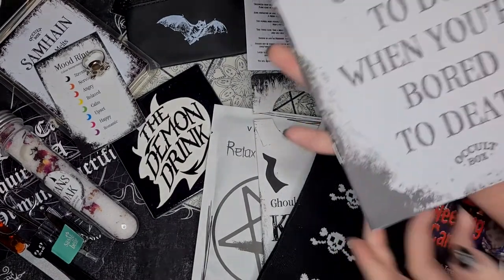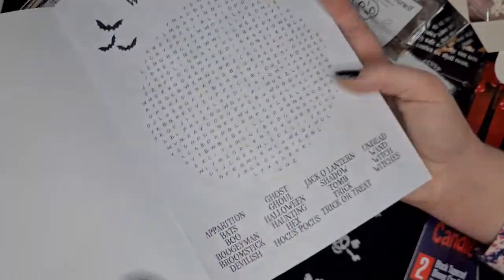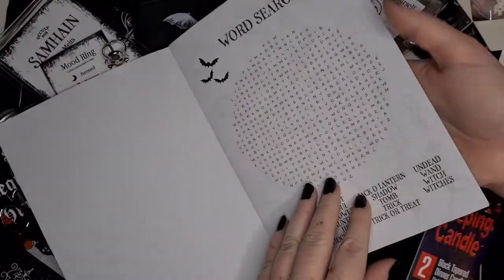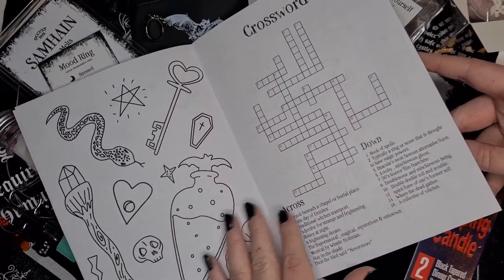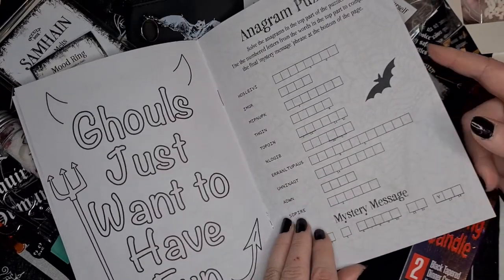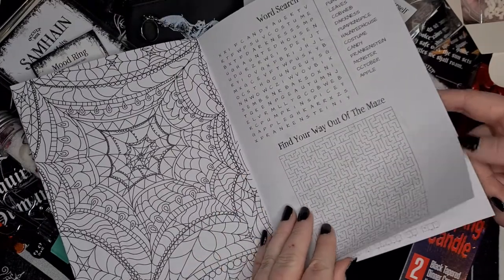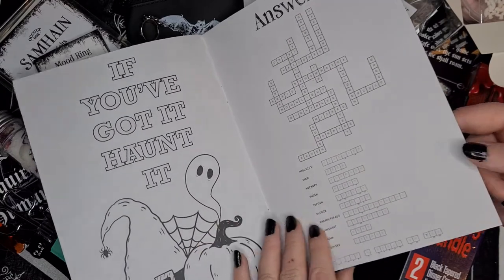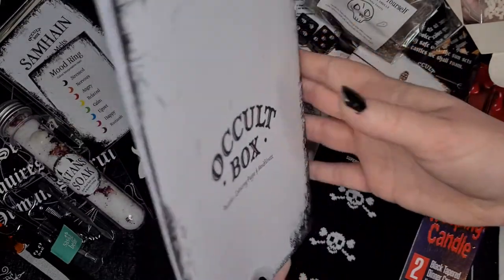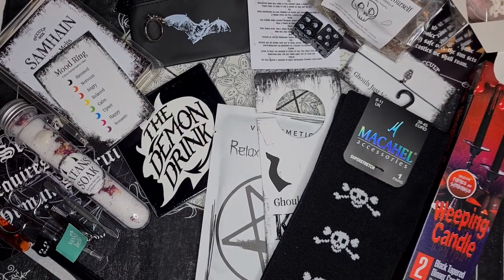And then finally in the box, we have got Spooky Book of Things to Do When You're Bored to Death. So we have a word search, a little crossword, and a colouring page. Ghouls just want to have fun. An anagram puzzle, another colouring page there, a maze and a word search. If you've got it, haunt it, and the answers are in the back there as well. That's cute. So that is the end of our occult subscription box.